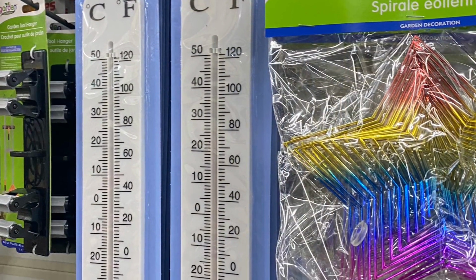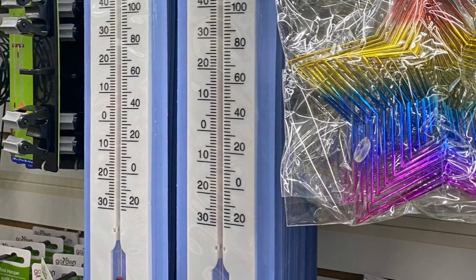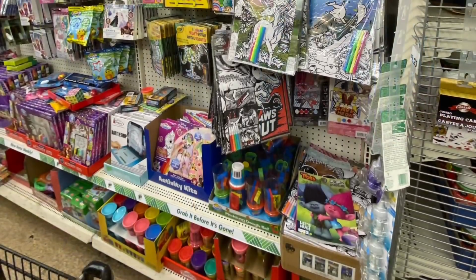This thermometer, what a great prep. I use my phone a lot of the times to find out how hot or cold it is. This would be great to use as a thermostat inside the house.